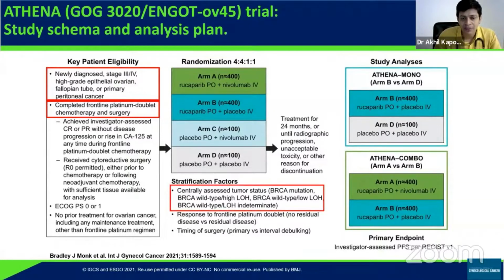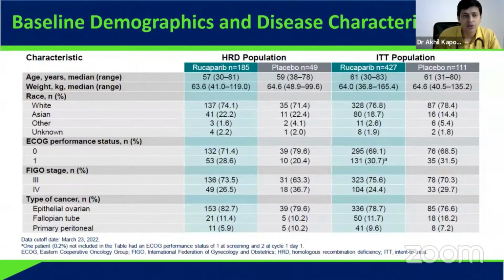And the stratification factors were BRCA mutation versus BRCA wild type with high LOH, BRCA wild type with low LOH, and BRCA wild type with LOH intermediate. So loss of heterozygosity was taken up, and this was given high importance. And this is what we have already discussed. Patients continued on the treatment for 24 months or more, till progression or till toxicities, and then after 2 years. So this is the baseline characteristics.